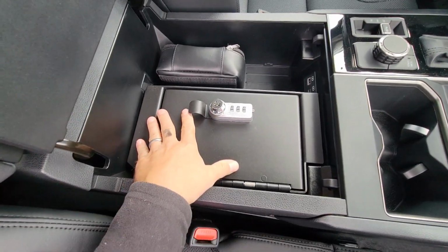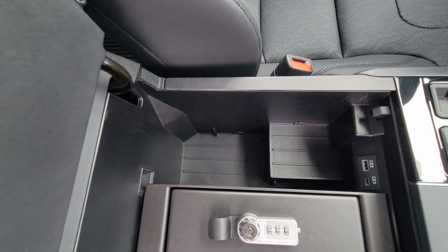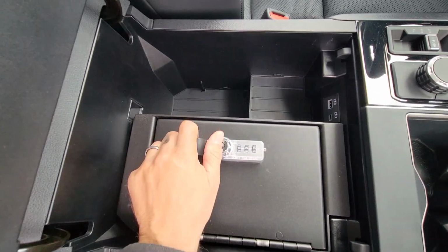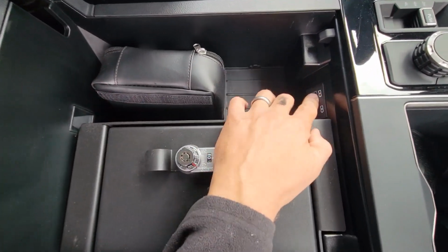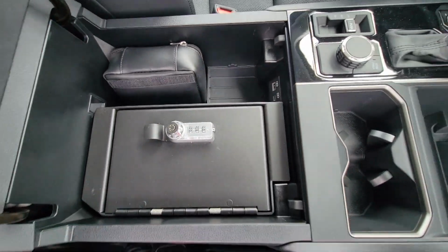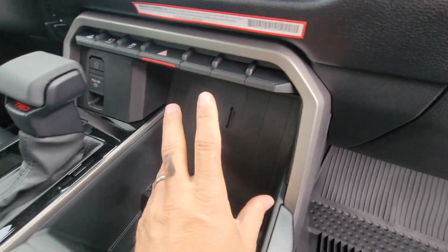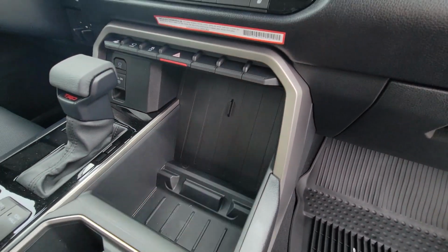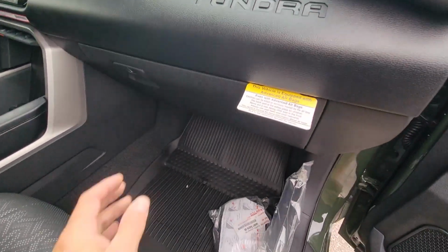Oh, it's got the console safe built right in. This is a Toyota first aid kit they always give you. Look at the amount of room in this, and that's with the safe in it too. Wow, that's impressive. USB ports here. You got a thing right there too, just a tray to set down on. Cup holders here. Nice, big, massive compartment here. I love that. That's very nice. We'll check the rest when we get over on that side.